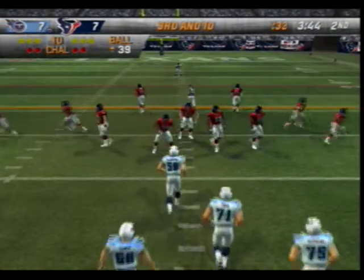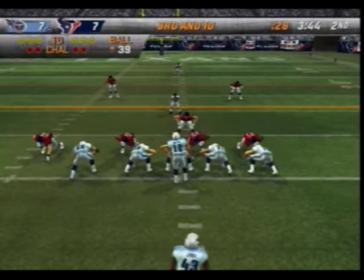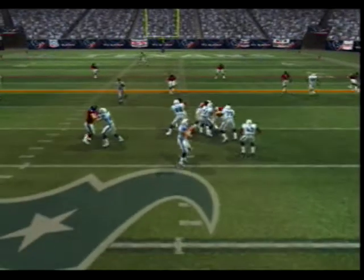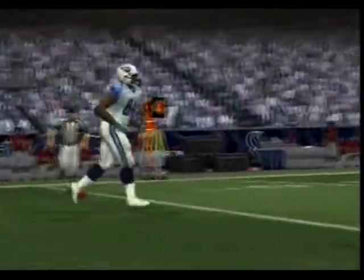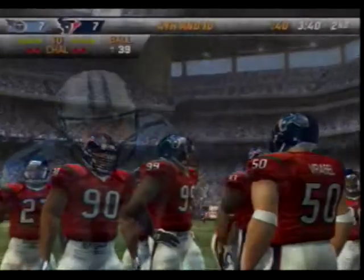Third and 10. Ball on the 39-yard line. Nothing deep. Throws it. Incomplete pass. The offense executed the play just the way it's drawn up. The receiver just couldn't get it under control.